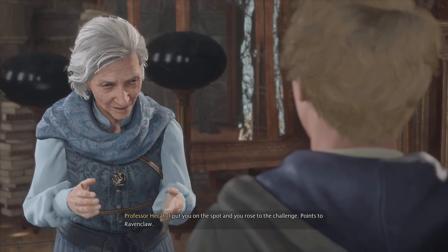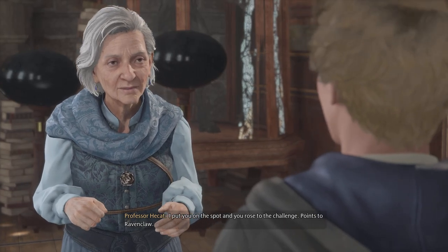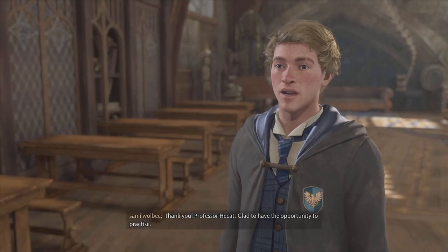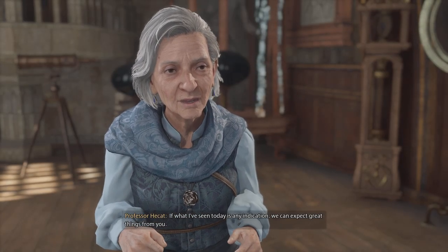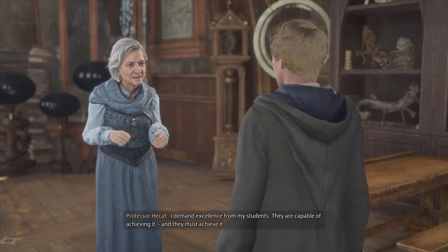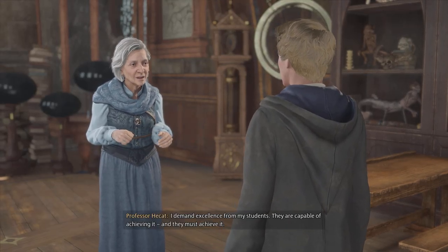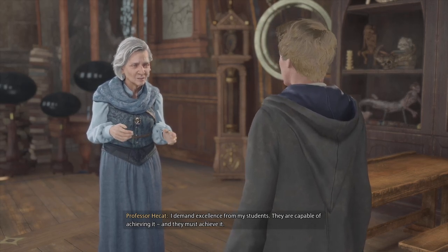I put you on the spot, and you rose to the challenge. Points to Ravenclaw. Thank you, Professor Hecate. Glad to have the opportunity to practice. If what I've seen today is any indication, we can expect great things from you. I demand excellence from my students. They are capable of achieving it, and they must achieve it.